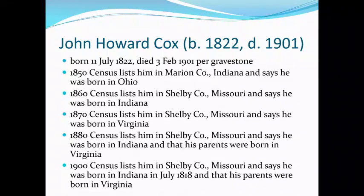The 1880 census says that his parents were born in Virginia, but as you can tell here, the various different censuses give different states of birth for himself. One says he was born in Ohio, another says he was born in Indiana, another says he was born in Virginia, but there seems to be some consistency that at least his parents were born in Virginia from the various censuses. These are all clues to John Howard Cox's ancestry.